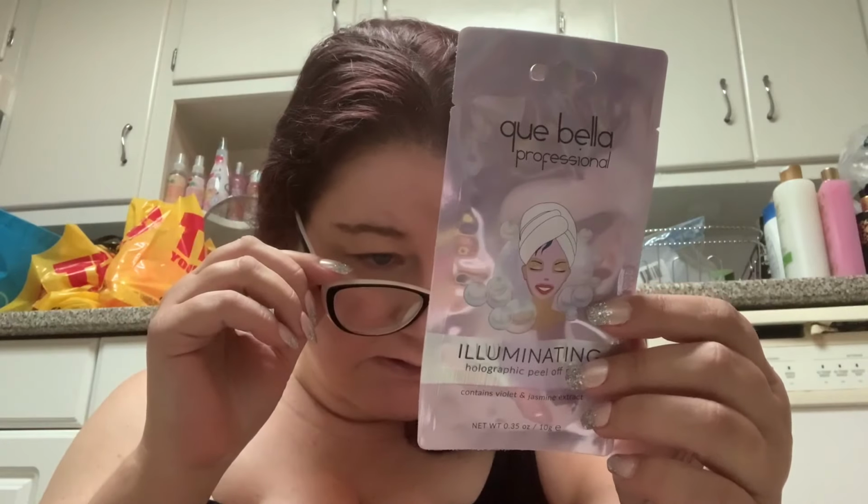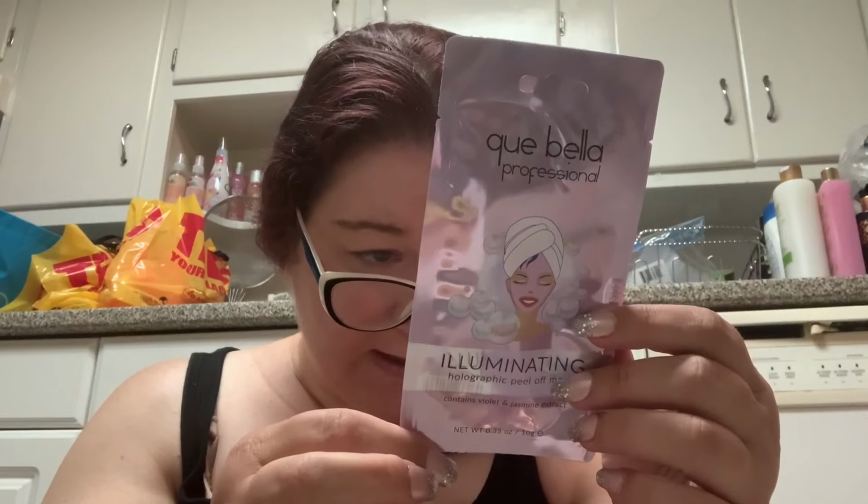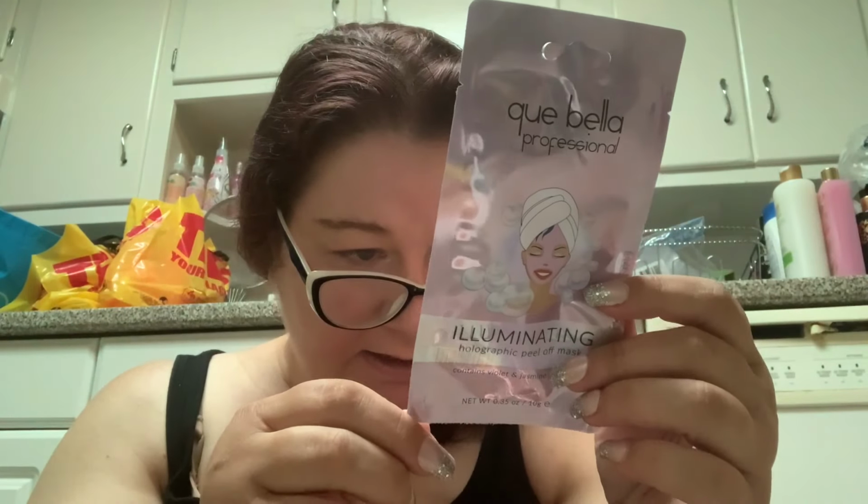Suitable for vegans. If you want to go to their website, this is product of the UK. A lot of the masks that I've been finding have been made in China. This is product of the UK, and you can go to kbellabeauty.com. So if you want to see more or whatever.